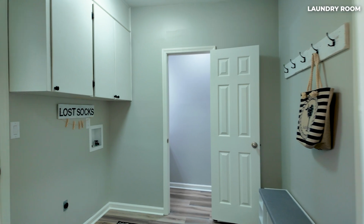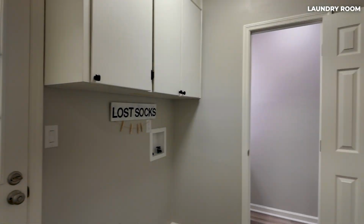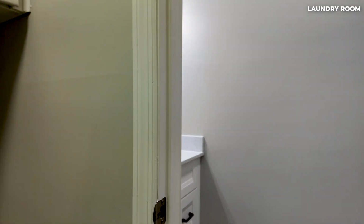So here's your laundry room. You have access to get outside from here as well. You step down and you have a little half bathroom here as well. Great for the guests to use, kind of tucked away, out of the way.